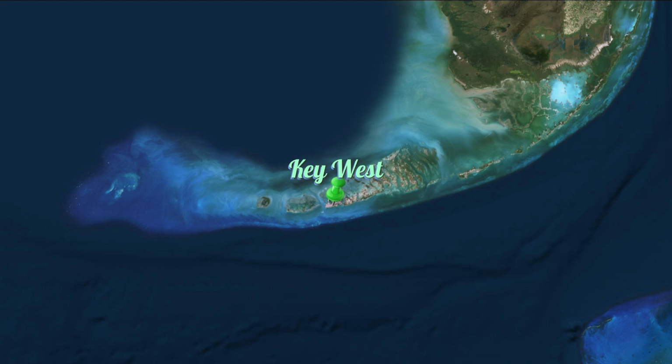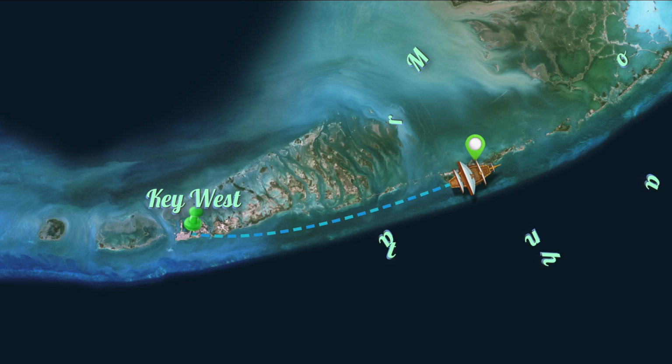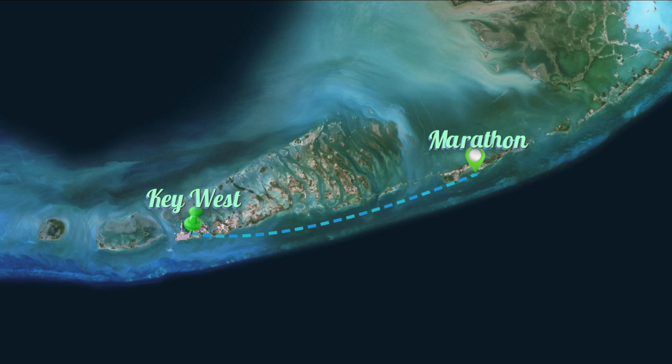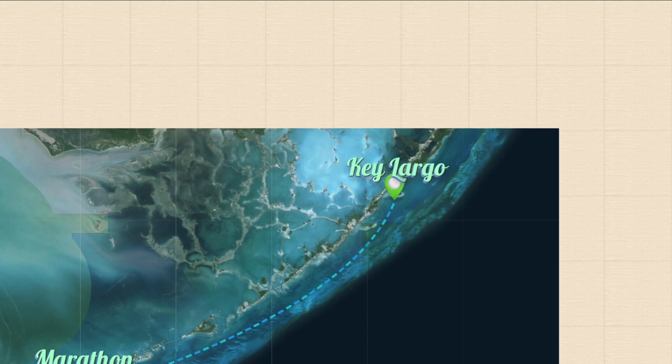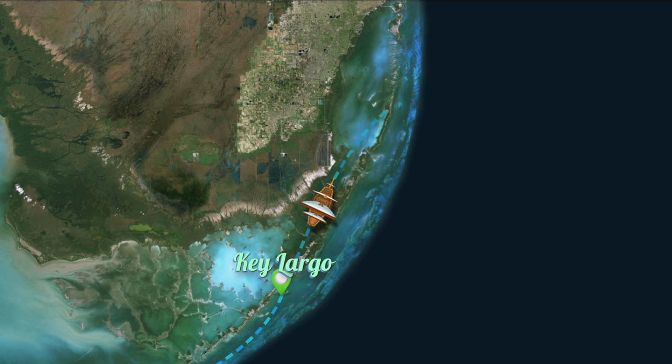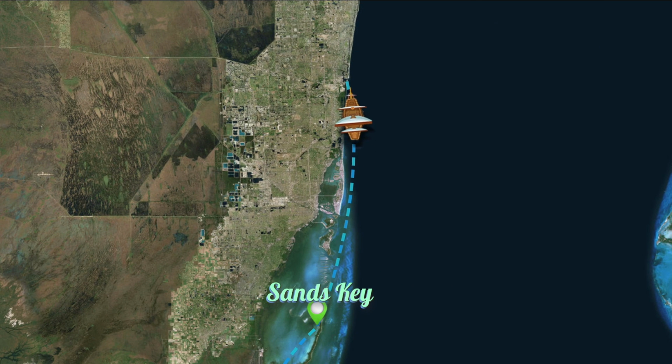Starting in Key West, our route would take us up Hawk Channel to our first anchorage near Marathon. The next day, we would spend close to 10 hours on the water as we continued a northeast heading to our next anchorage outside of Key Largo. Then, on the third day, we would sail north to the cut at Angelfish Creek and enter Biscayne Bay, where we would anchor for the night at Sands Key. And on our final day, we would navigate through the shallows of Biscayne Bay before heading into some rough open waters of the Atlantic to finally arrive at our destination of Port Everglades near Fort Lauderdale.